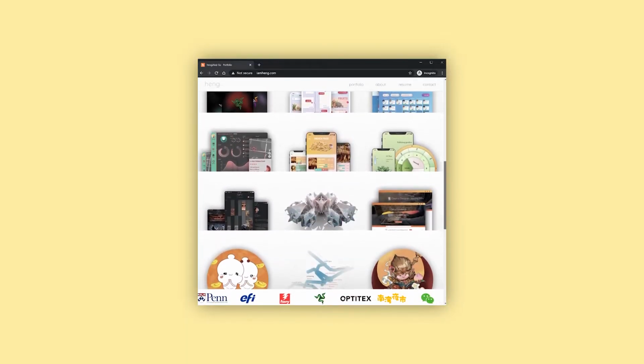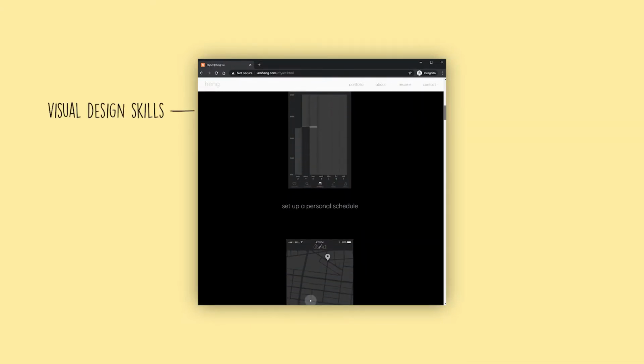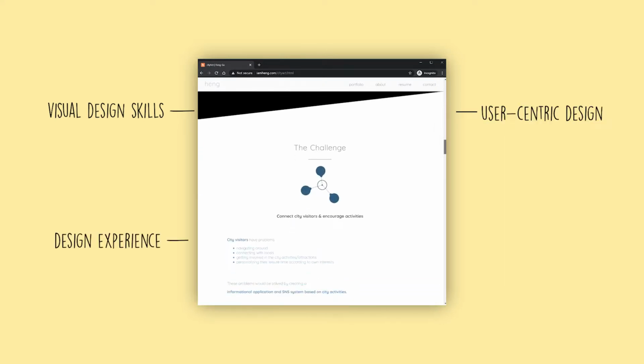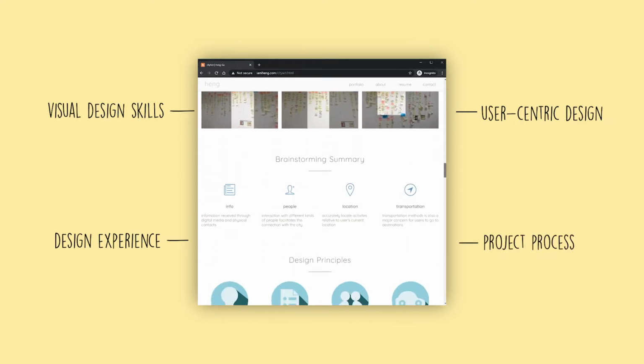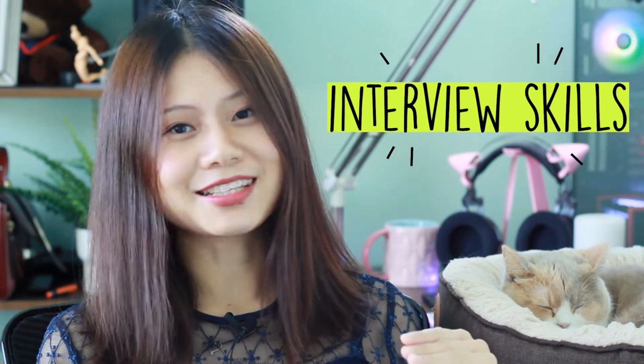If you are not very familiar with the idea of a portfolio, it is basically just a website to showcase all your projects. You can treat it like an expression to demonstrate all your visual design skills, your understanding of user-centric design, your accumulative UI/UX project experience, and also your understanding of how a UI/UX project should run from beginning to end. The second thing you need is a fabulous set of interviewing skills.